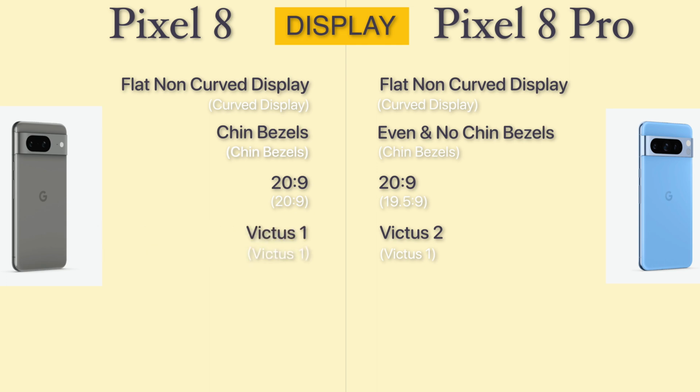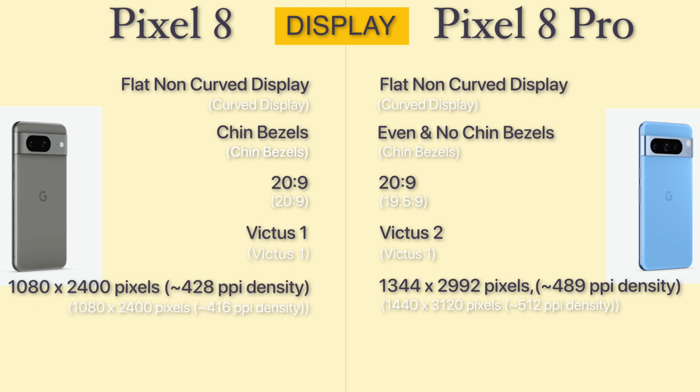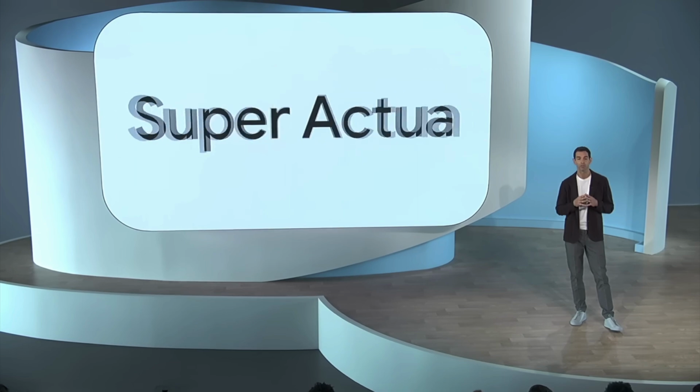Another unexpected change, the 8 Pro now has slightly lower resolution than last year, coming at 489 pixels per inch, down from 512 pixels per inch on the 7 Pro. Not significant, but definitely something to know. The Pixel 8 on the other hand has a slight increase in resolution at 428 pixels per inch versus 416 on Pixel 7.